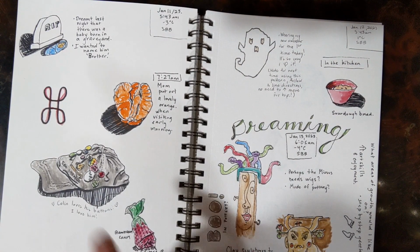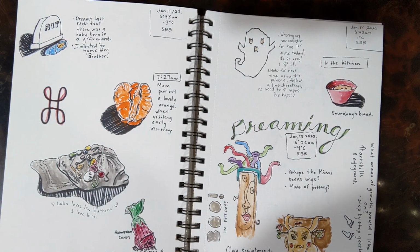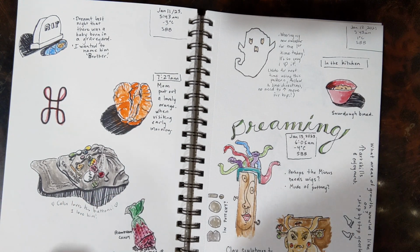Last night, I had a dream that had a baby in a cemetery, so I put that in here. I visited my mom. She had an orange out. My husband's hat was on the table, and he loves his buttons, so I drew that. And I went out for supper with a friend, and so I drew the little strawberry candy at the end.